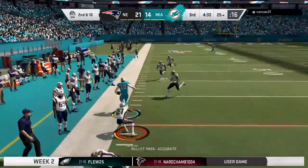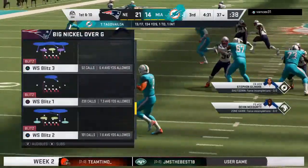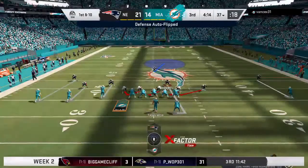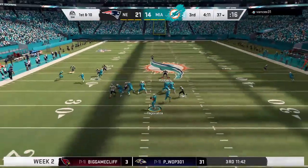Now an open man. That's the tight end, Gesicki. It's complete. And he takes us beyond the 35 before going out of bounds. Give him 12 yards there, and the Dolphins have a first down. This quarterback now 13 out of 17 throwing the ball. He's got a first down.